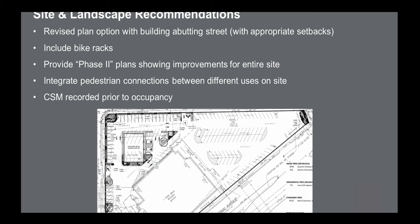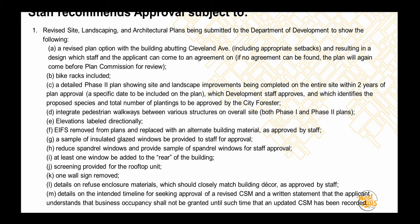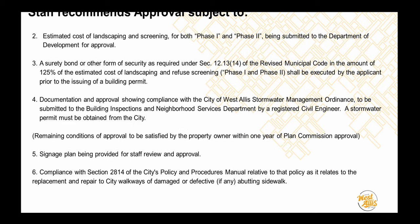Also, they are intending to record a CSM, which would divide the parcel somewhere along this line, I believe. We just want a written agreement from them that they recognize that the occupancy for the business user will not be approved until that CSM has been recorded. This is a summary of all of the recommendations we just discussed, as well as the other typical recommendations that come along with it: the estimated cost of landscaping and the bond for that, any stormwater management issues that need to be addressed, and later signage. There are representatives here if you have questions, or I'm happy to take questions as well.